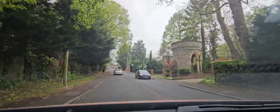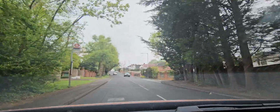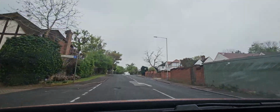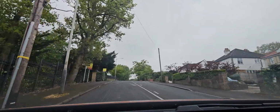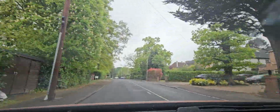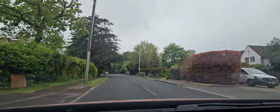Did you see that? Yeah. No, I said, did you see that car? How did she turn? What's the speed limit here? 30. What are you doing? 22. When you're doing 22, is there a car behind you? Yes. Then they're not going to like it.